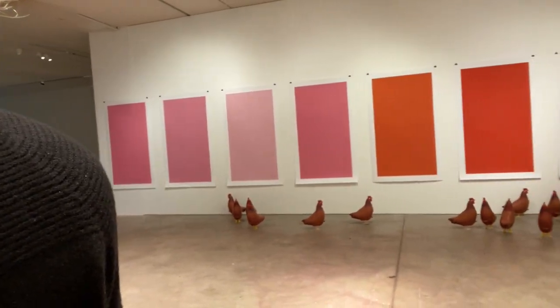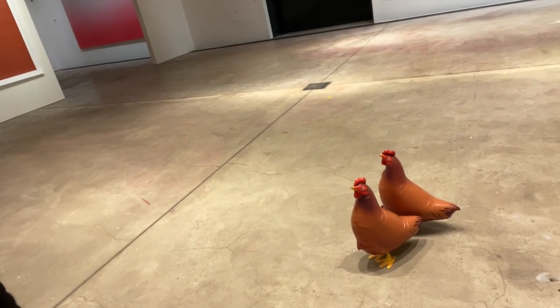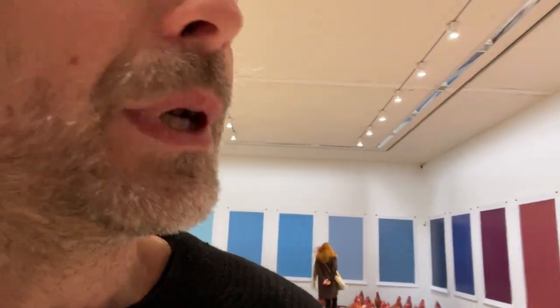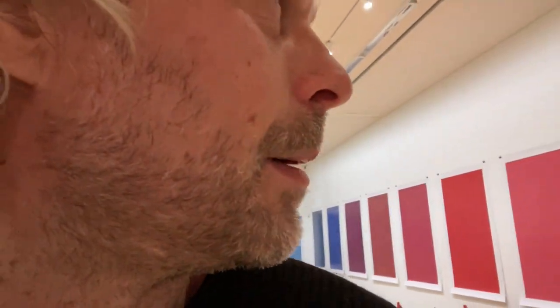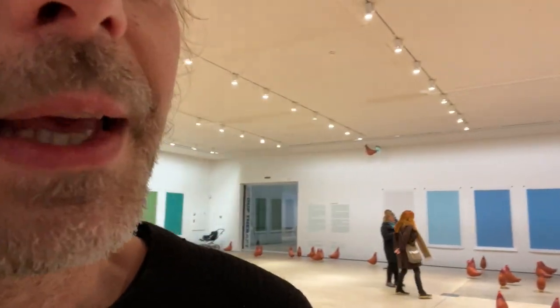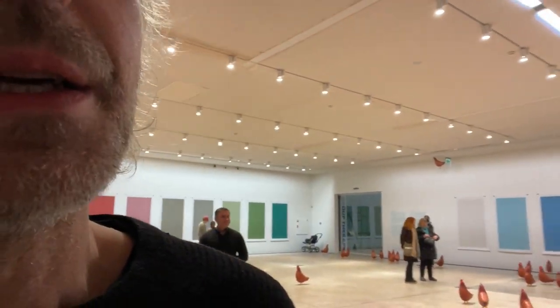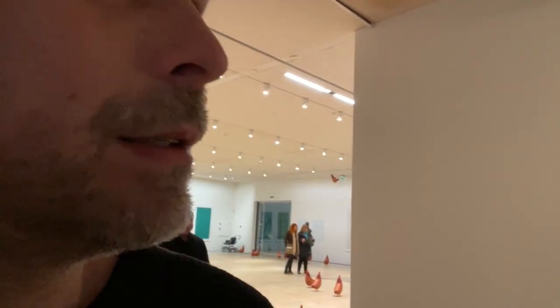And they are moving. Have a look. I think it's very awesome. And here is a plane inside this room. I think this is art. But you know, I'm not really an expert in art. But yes, it's a plane. I can see it. It's a plane.